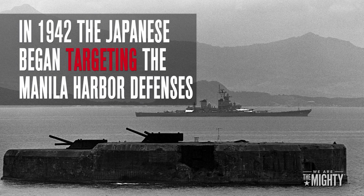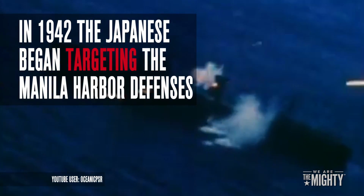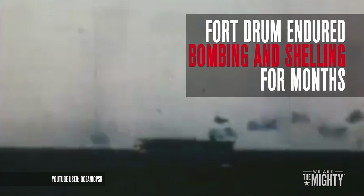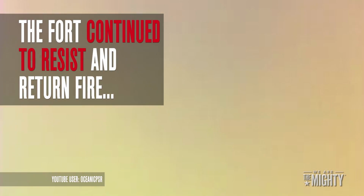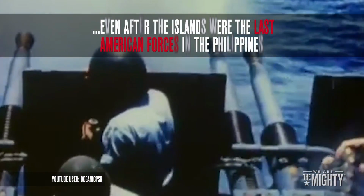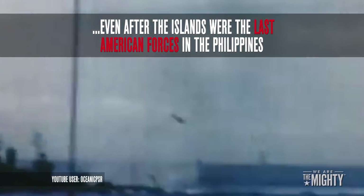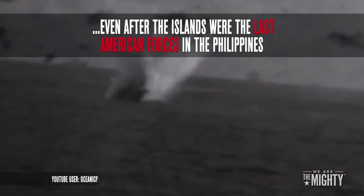The fortifications were tested under siege in 1942 when the Japanese began targeting the Manila harbor defenses. The fort endured bombing and shelling for months, taking damage to its anti-aircraft batteries and 6-inch guns. But Fort Drum continued to resist and return fire, even after the fall of Bataan on April 10, 1942, left the islands of the harbor defense as the last American forces in the Philippines.